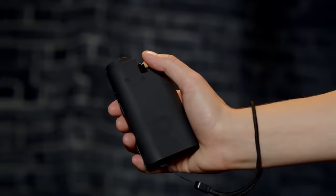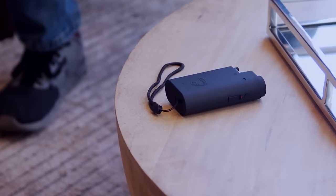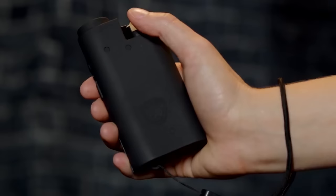When it comes to pepper spray, the Olympian outperforms others with its impressive reach of up to 16 feet. Equip yourself with this versatile self-defense device for about $45.